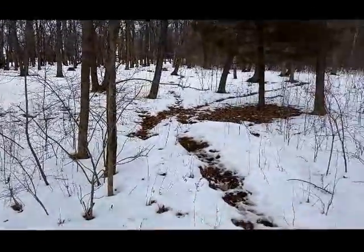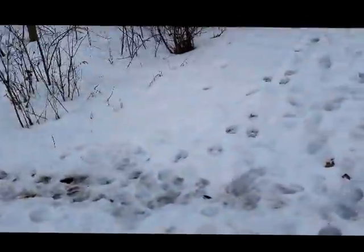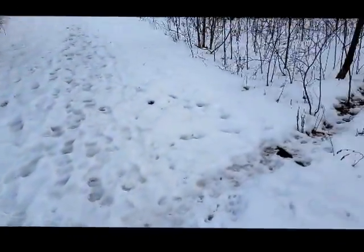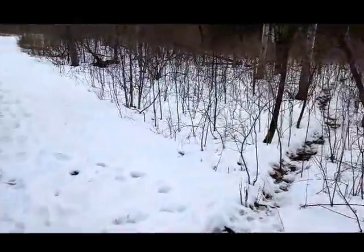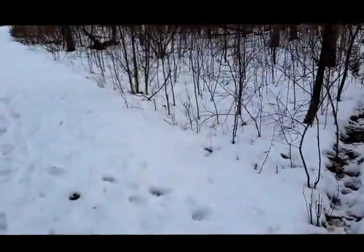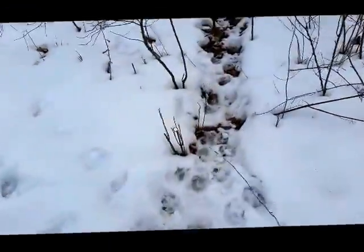Trail. Right. And what you call it, a highway, didn't you? Yeah. Okay, so here's our highway. And it goes on and on through the woods. And what kind of tracks are on it? Let's have a look.